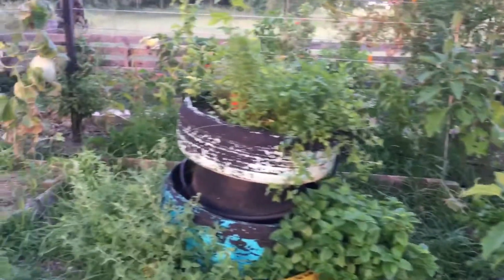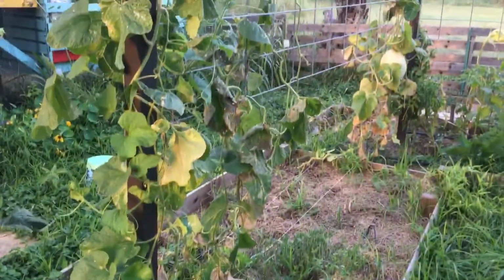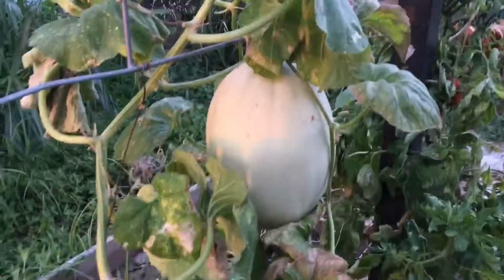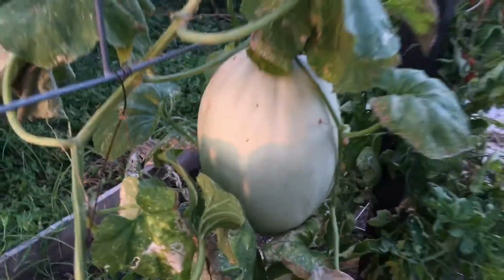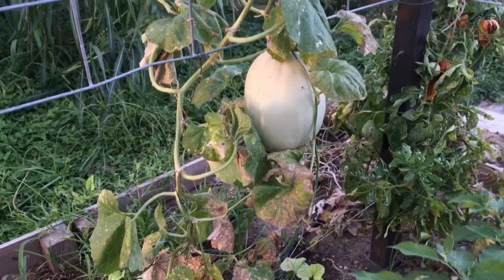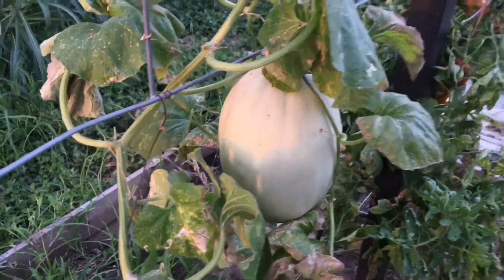As I'm clearing out some of this old stuff, like these tomatoes and things, I'm thinking about what I'm going to be planting here probably in August for the fall garden. Like these melons, I don't think are going to produce anything else. I probably should have this in a bag or a pantyhose or some kind of melon sock something. But the way you know that pumpkins and watermelons and honeydew melons and cantaloupes and melons of that sort are ready, the leaves are going to be rotting away like this.